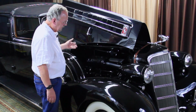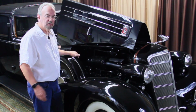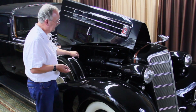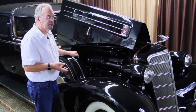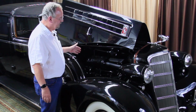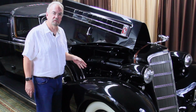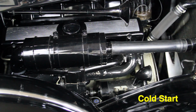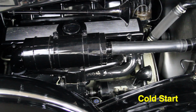It's 368 cubic inches. It's called the Model 370, so some people actually call it a 370 cubic inch engine. And it creates about 150 horsepower. Now that doesn't sound like a lot, but in a car of this size, with the amount of torque that these engines create, it goes right down the road. As you can see, the car starts easily, runs smoothly, and is absolutely impeccably done.